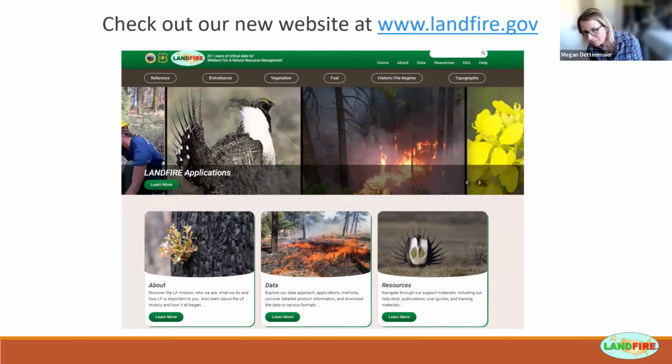Brian, will LANDFIRE help map old growth areas? You know, Brian, I can jump in, but please encourage others to help. Okay, so I've been addressing this question a little bit on my end. And I'll start with a disclaimer: my views may or may not represent those of LANDFIRE more broadly.